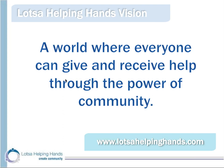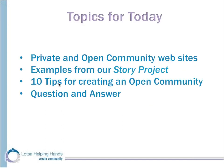So we thank you for participating today and look forward to sharing more of our vision as we walk through the slides. Our agenda is based on 4 key points. First, we want to walk you through just briefly the private and open community models at Lotsa Helping Hands. We recognize that many of you may be familiar with Lotsa through our private community websites, and we want to make sure we explain those and help you understand the way they are different from the open community model. But the bulk of our time will be spent talking about open community websites.